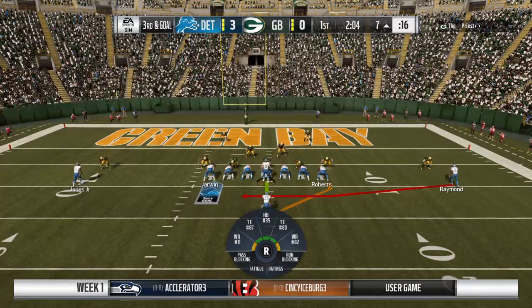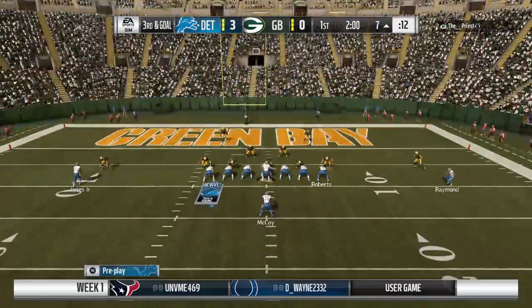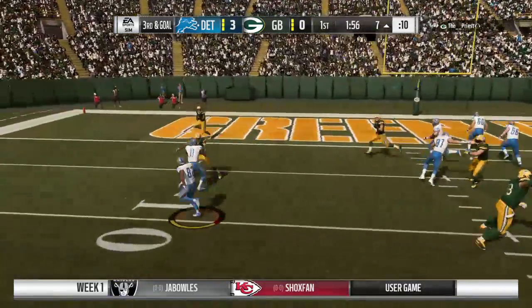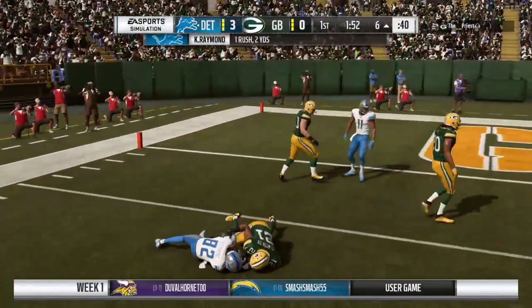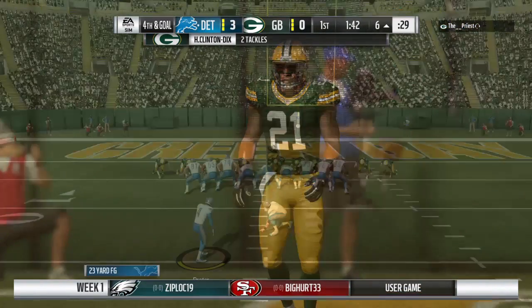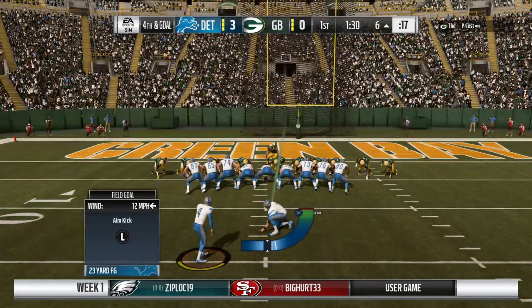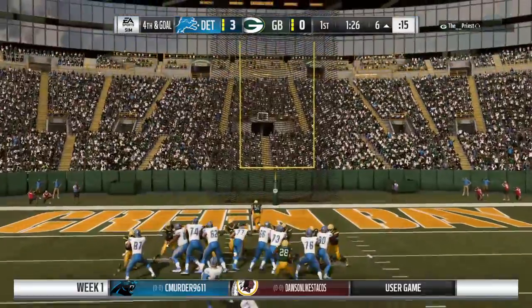This is 3rd and goal. And he'll be stopped just outside the 5 at the 6. Just a gain of 2 there, and it's going to bring up a 4th down. Now I would be surprised if they go for it. 3 points is not ideal. It's not what they want, but it's still only the first half. Take the 3 points and move on.